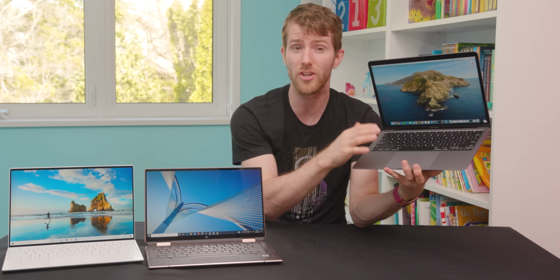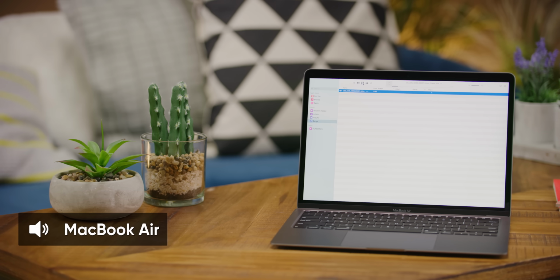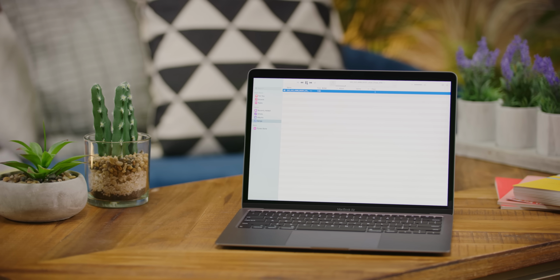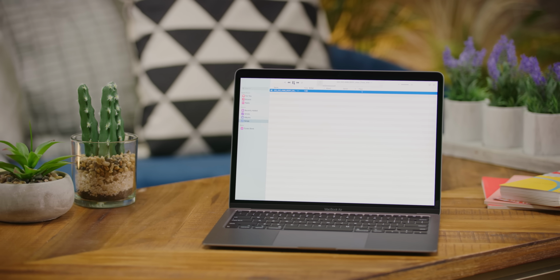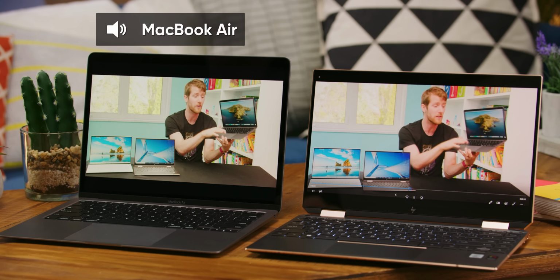Something the 2020 Air absolutely nails, though, is the speakers. These are legitimately the best sounding thin and light speakers that I have ever heard. The combination of a shocking amount of bass and Dolby Atmos produces a sound that somehow feels twice as big as the machine itself.